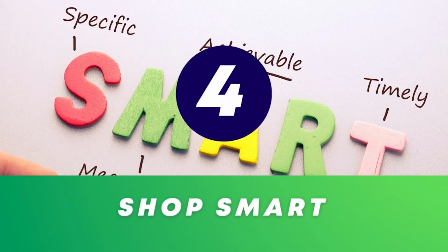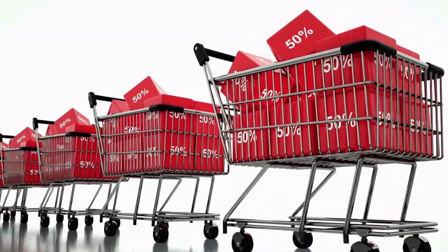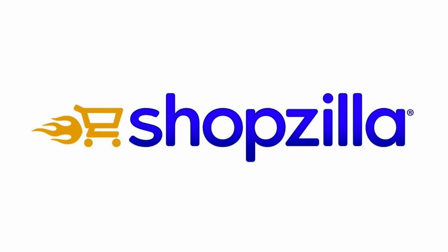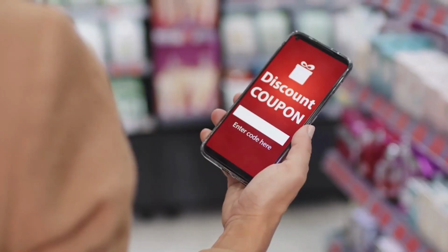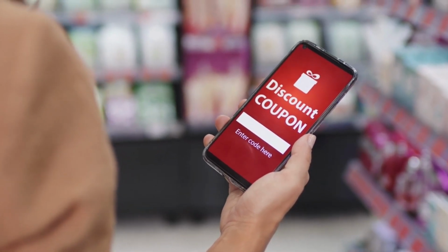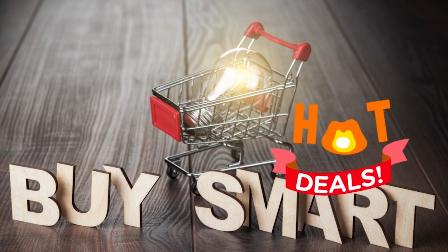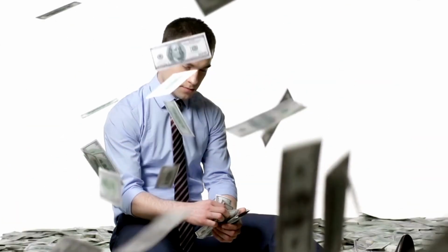Number 4. Shop Smart. Compare prices and look for sales or discounts before making a purchase. Use websites like PriceGrabber.com or Shopzilla.com to compare prices and find the best deals. Also, don't forget to check for coupons or promo codes before you buy. By shopping smart and taking advantage of deals, you could save a lot of money on your monthly expenses.